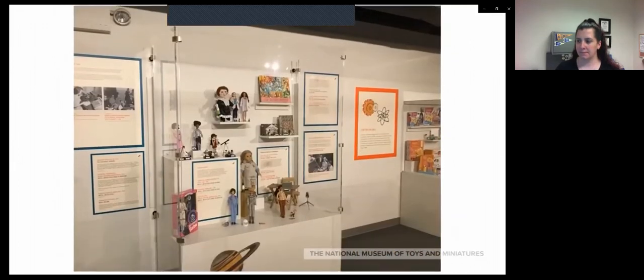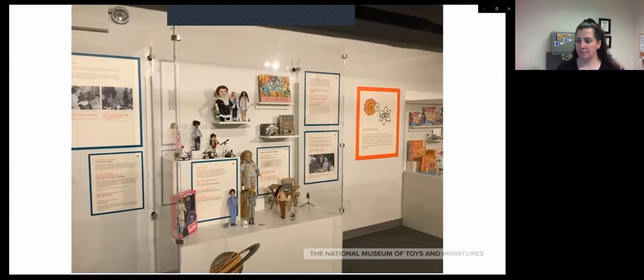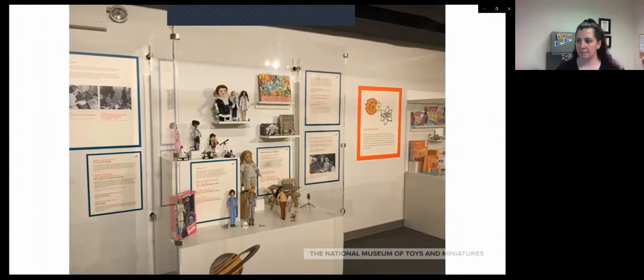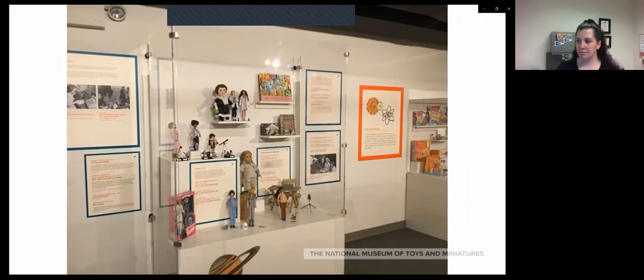The importance of role models was a consistent theme in the interviews. As Marian Wright Edelman said, you can't be what you can't see. In this case, we displayed dolls and a game representing several women role models in STEM careers.